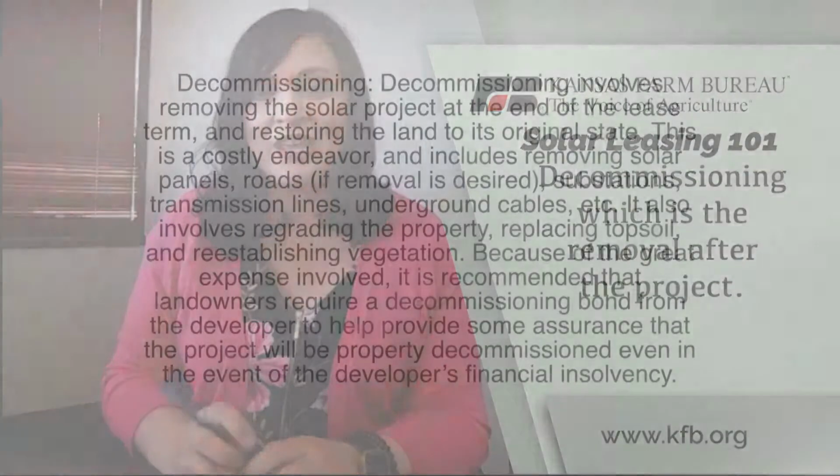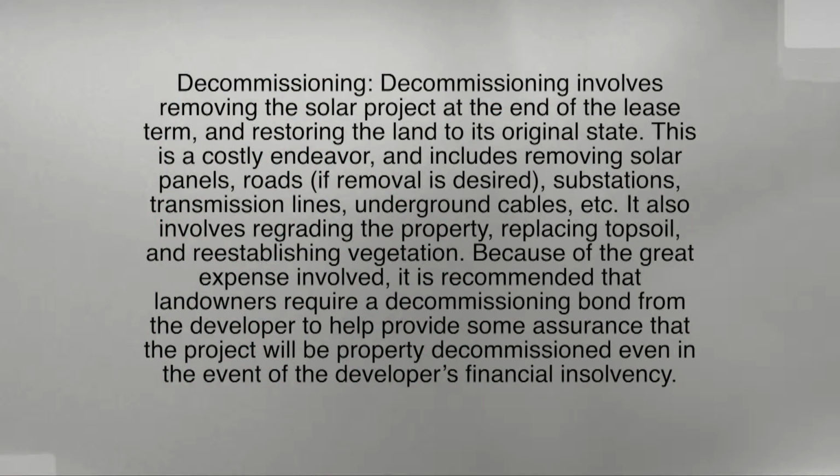You want to provide in the solar leases that decommissioning has to take place over a certain period of time. Describe exactly how you want the land restored. And also you'll want to require a decommissioning bond of either a solar or a wind company if that's who you're leasing to. You can ask for a certain stipend so that you can hire an attorney.